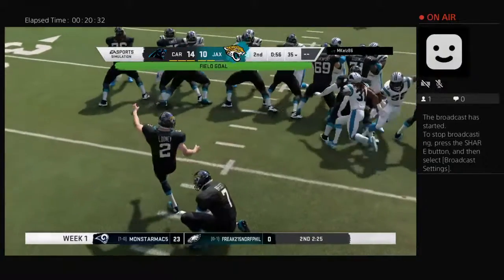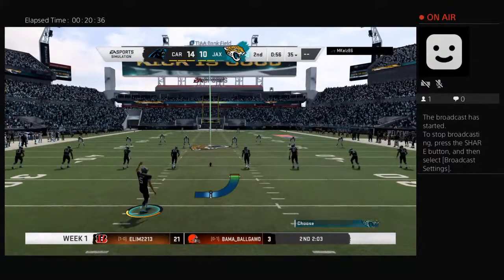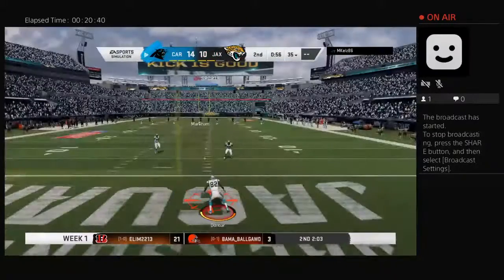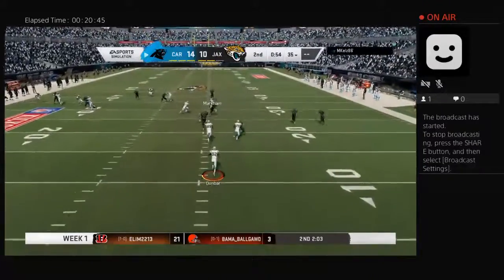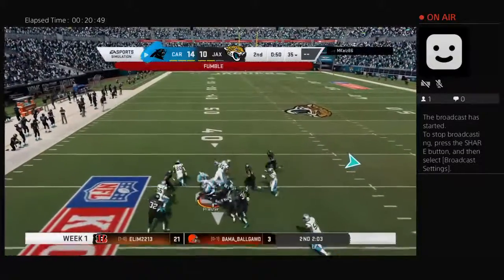And they'll cut the lead back down to 4 now at 14-10. So he gets a shot at atoning for the earlier miss here in the first half and is able to knock it through. And what a relief for him, don't you think? Because how many games have we done where kickers missed one early and never got a chance to atone for it? The rest of now a hit and a loose football.